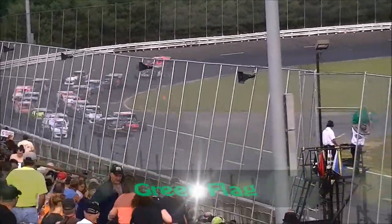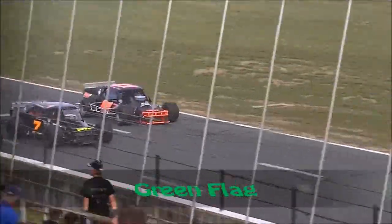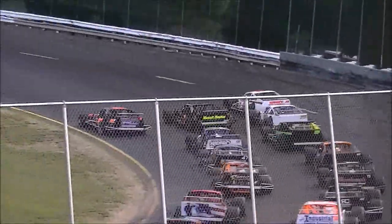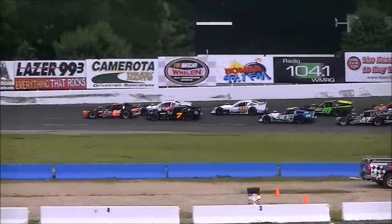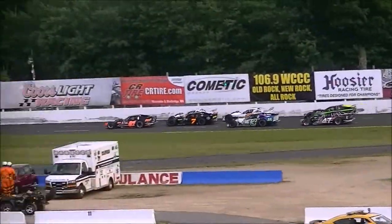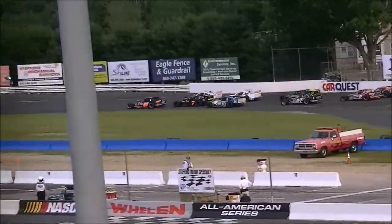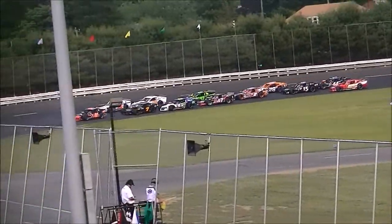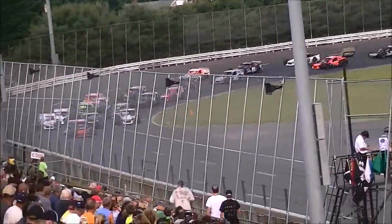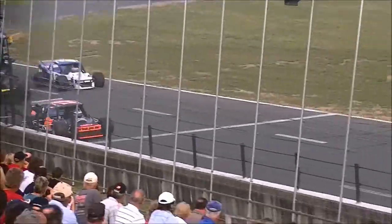Tim Bennett looks him over. Green, and they're three wide as they head to turn one. To the top as yet. Meanwhile, look at car number 13, muscling his way, Troy Tillman.